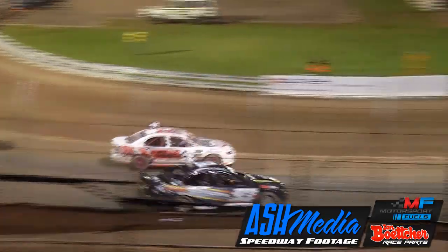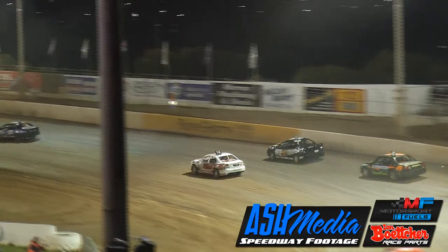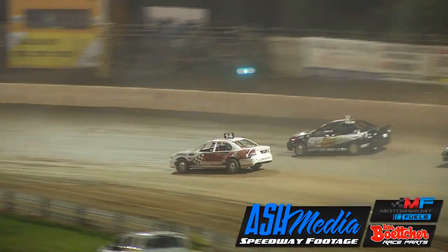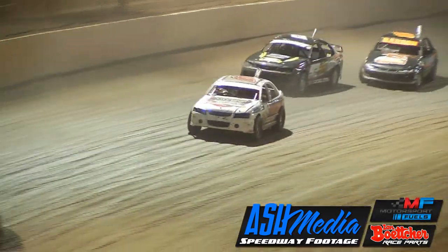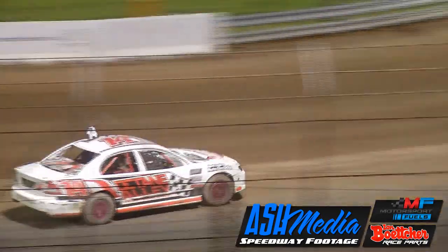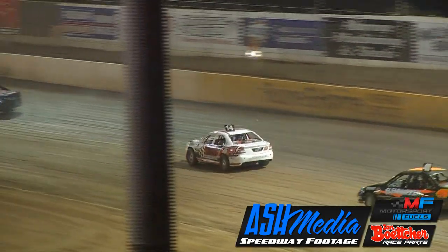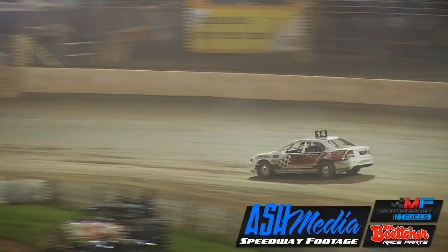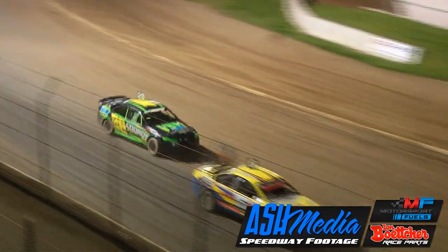Nelson third. A gap back to Jason Beer. Matt Gerlach. What a drive by him. He's come from the second last row. He was originally in the C main. Got a transfer when Paul Egan pulled out. And Gerlach's driven from the back up into fourth place. Fifth place is Jason Beer. Then Brett Barron. Mark Carlin's back there in seventh. But Gerlach, I think, is going to qualify at this rate.